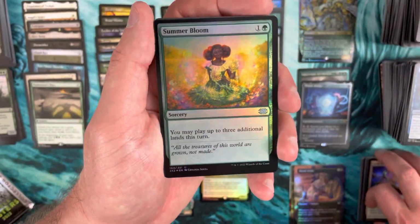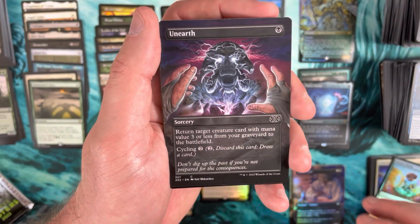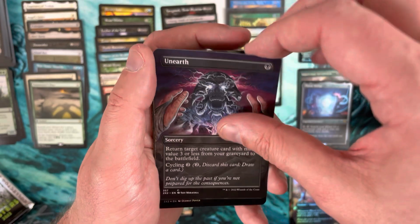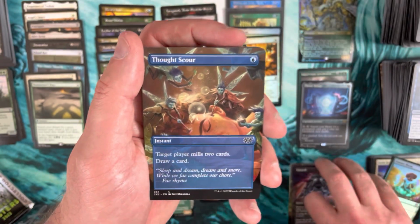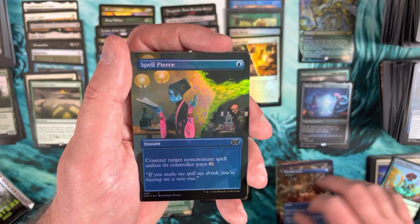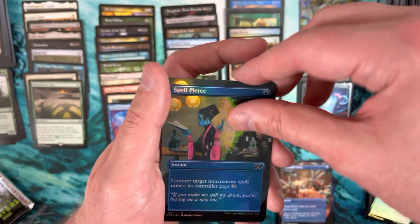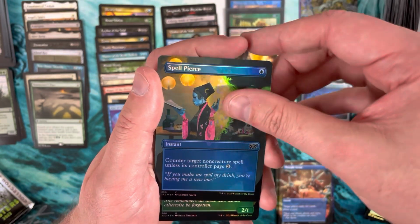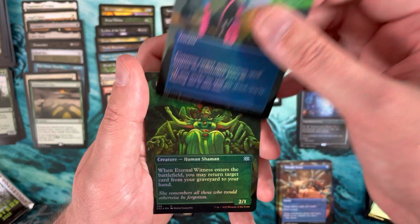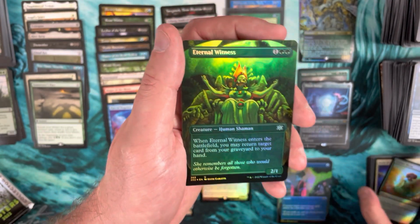Summer Bloom, sure. Now we get into our borderless cards. Unearth, neat. After that is a Thought Scour. Okie dokie. Now we've got a couple of foil versions. We've got a Spell Pierce. Pretty cool. And, sorry, trying to separate it without giving the other card behind it away. Is that a E-Witness? Yeah, it is. Actually, I haven't ever pulled any of the foil borderless E-Witnesses, so that's kind of cool.